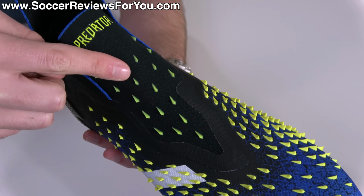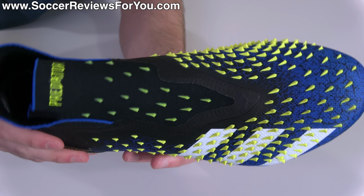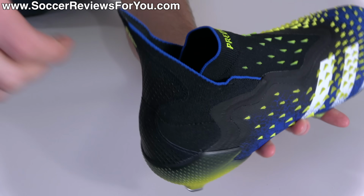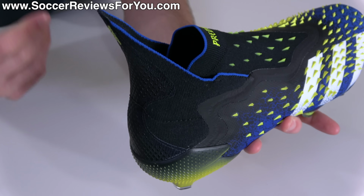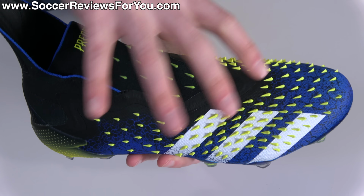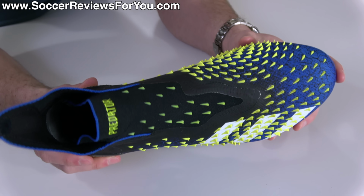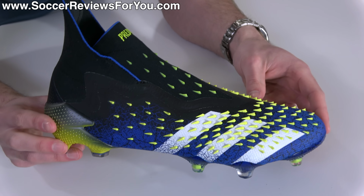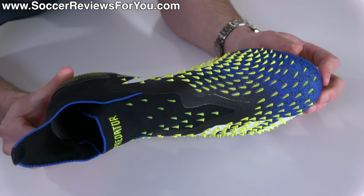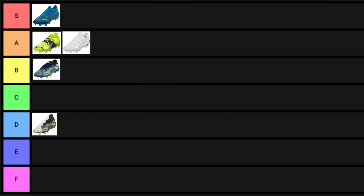I like the gimmick of adding them across the laceless system, although it's not super noticeable when you're actually playing in the boots. But the laceless system itself, the separation between the area across the top of the foot, as well as this long tail at the back, that many would still argue, including myself, is completely unnecessary, does make a big overall difference in terms of the lockdown and general fit of the boot when they're on your feet. I think it's an improvement over the Predator 20 Plus from simply a fit perspective, but I don't think it improves enough to move up the tier list. It's still a B-tier football boot.